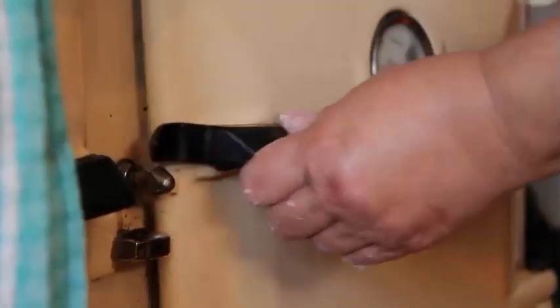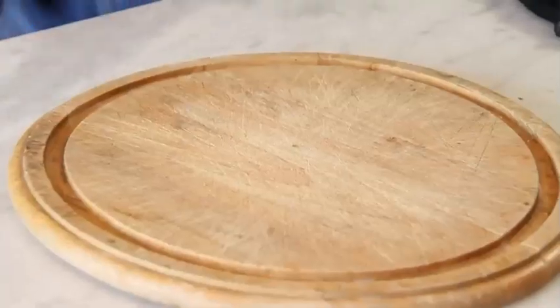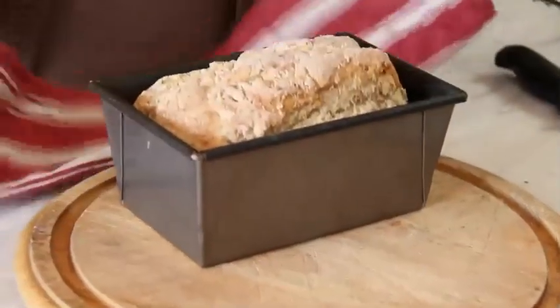Pop it in a tin and shove it in the oven at 200 degrees centigrade or gas mark 8 for 30 minutes. You'll know when it looks done because it'll start to brown on the top.